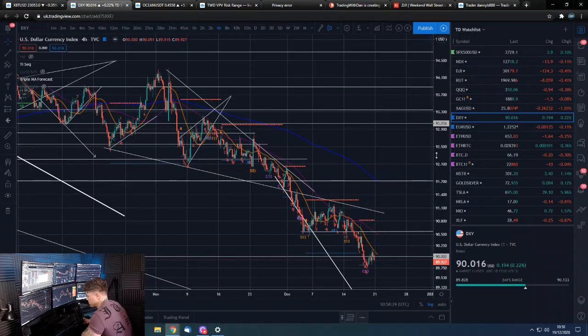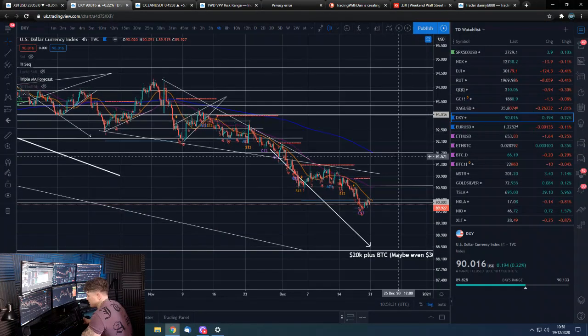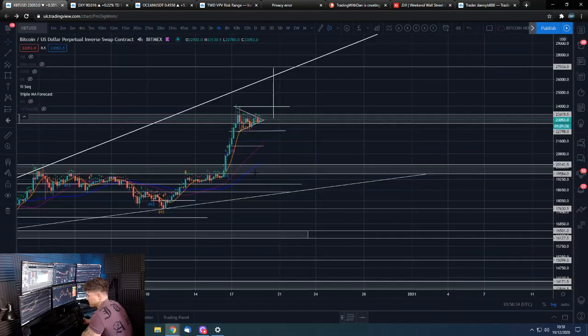But yeah, my bias currently is sideways into the trading week, unless the dollar basically tanks even more, which it clearly can do. Then yeah, potentially we're just going to at some point come back and back test 20k and then just trade out a range here.